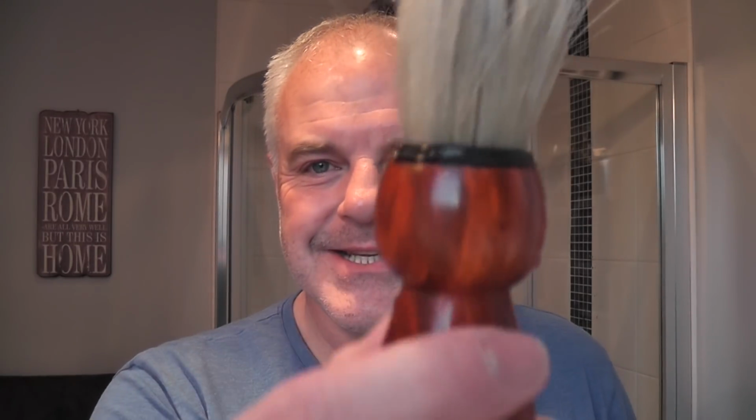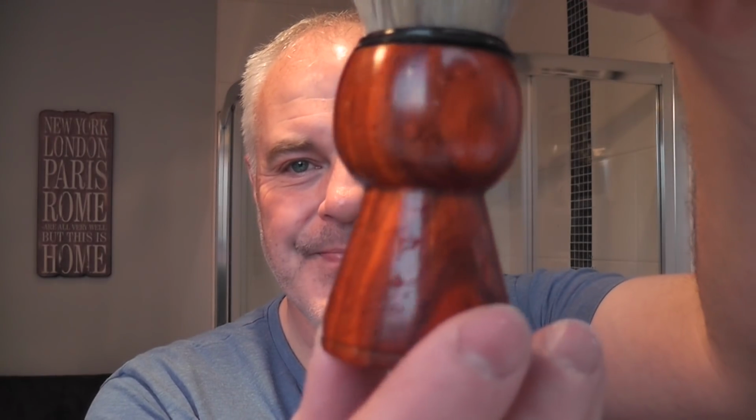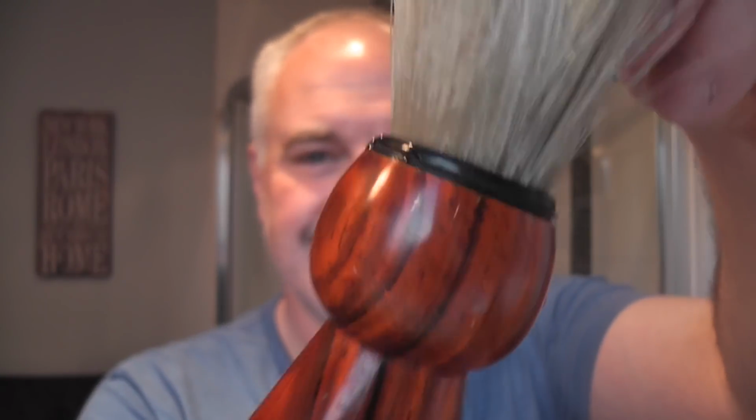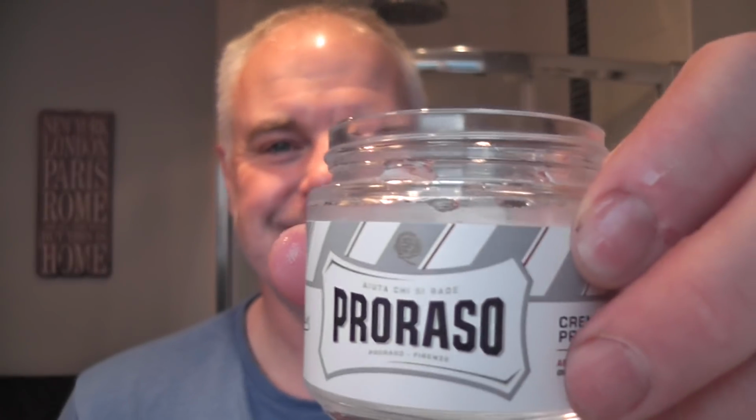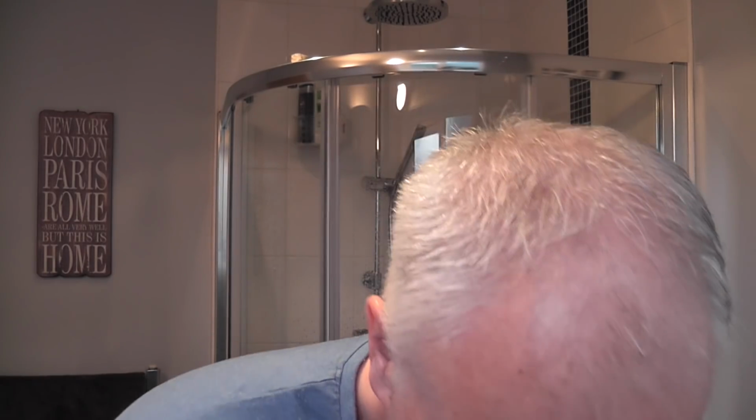The brush for today is a boar brush, the Graydog custom boar brush, with a beautiful cocoa bolo wood handle, keyhole shape, really nice. And that's been soaking in the Prarasso Super Soaker. I do apologise. Okay, let me put that in the water. I'll get the bloom water now and I will apply it to my face. I'll just put a little bit of water on there.